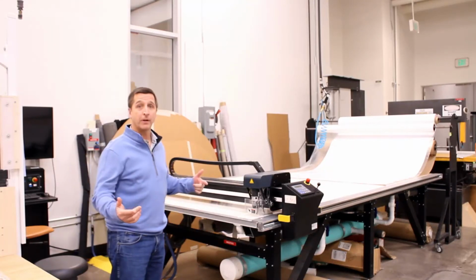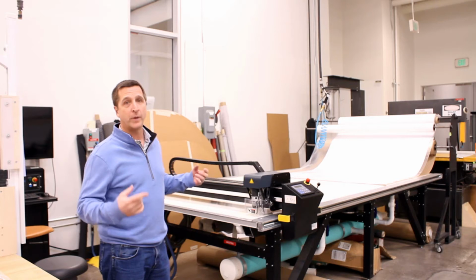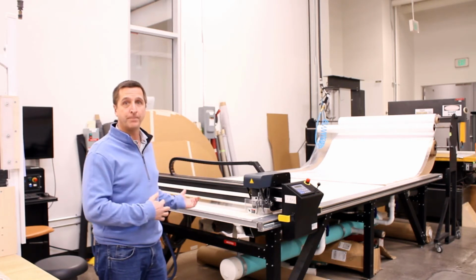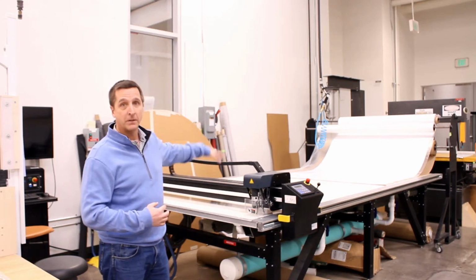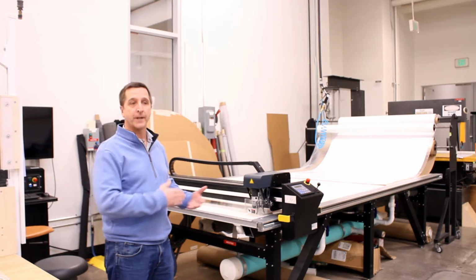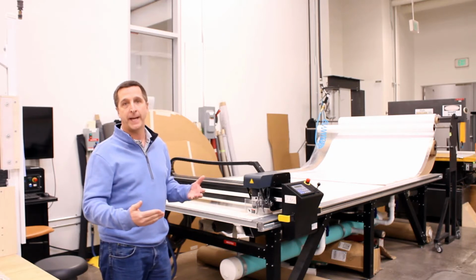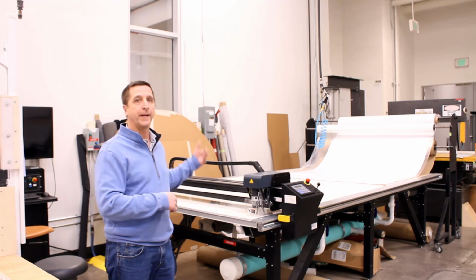So now we're over here at the Gerber machine, which is just our fabric cutting machine. Once we have our DXF file, flat pattern, we can send it over to this machine and actually cut out our fabric automatically. Now if we need to make additional changes for the next iteration, we can do that digitally on our CAD system, and then send it right back to the Gerber and recut it.